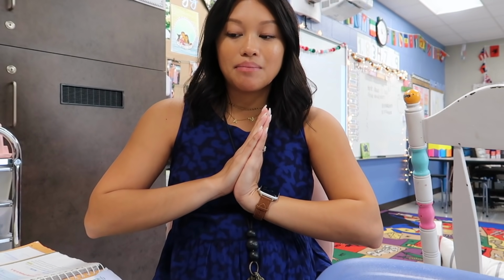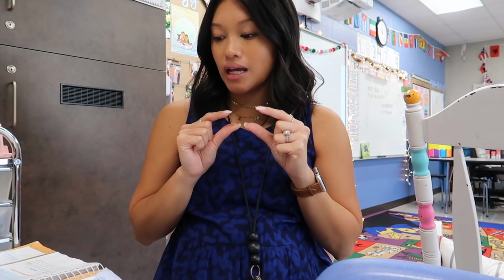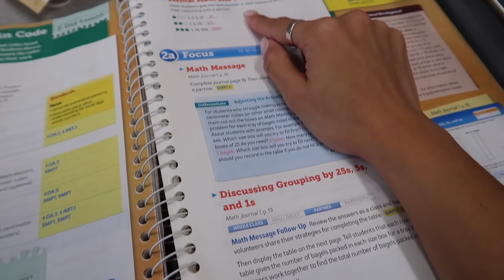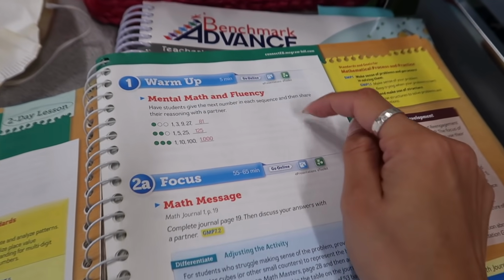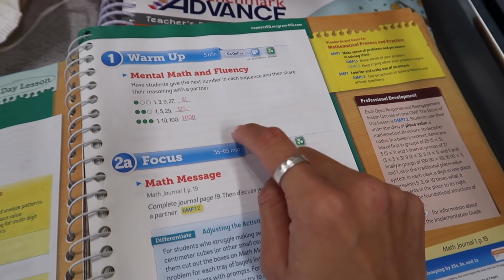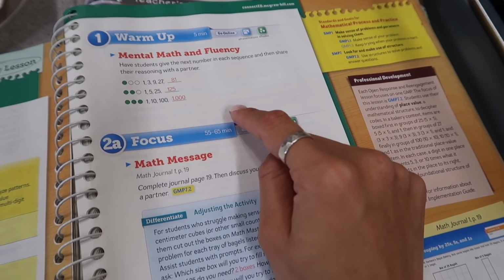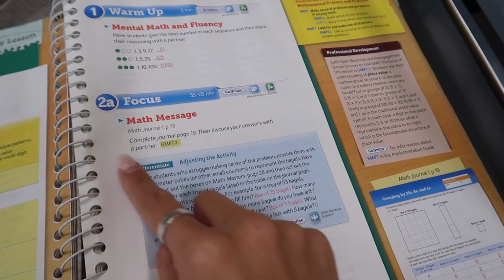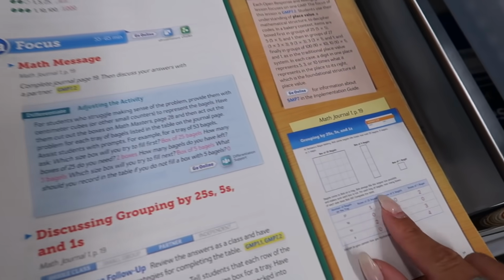So they're going to have to figure out how many muffins will go in the rest of the boxes for the remainder. And so I think using the single base 10 blocks will really help. We use Everyday Math, and so we're on 1-8. We always do mental math and fluency on our whiteboard, so I'll ask them to get out their whiteboards. We do all of this together, and then they show me on their whiteboard how they do it. Math message we always do as whole group as well, but this time it is on a piece of paper, which is fine, and it's going to just look like this.